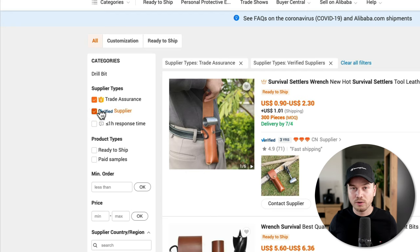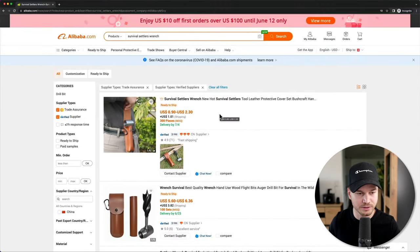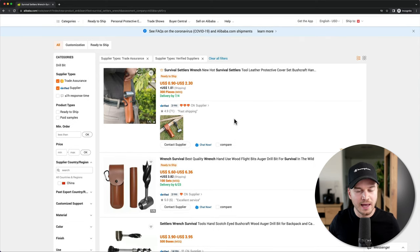And then you also want to go with verified suppliers. These are just the suppliers that are already vetted by Alibaba. So make sure those are ticked and then you can actually go and look at the suppliers. What we want to do here is just look at each of the suppliers, and we don't want to get into detail just right now. We just want to look at them and see if this is the product that we intend to sell. And then you just want to open them in a new tab. So we basically create a list of suppliers that might be a good fit for you.